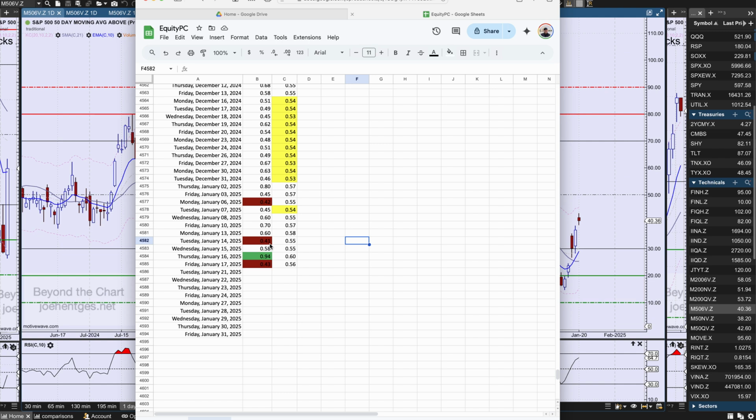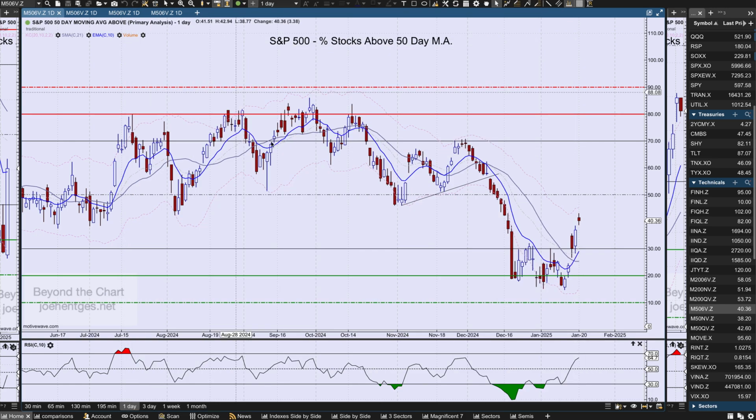Tuesday, 41 puts for every 100 calls. Then all of a sudden, Thursday, 94 puts for every 100 calls. And when you get above 90, I color coded green. Back on Friday, 43 puts for every 100 calls. And talk about just a little bit schizophrenic in terms of what's going on in here with the market. So, yeah, I think a little bit of whiplash is occurring here.